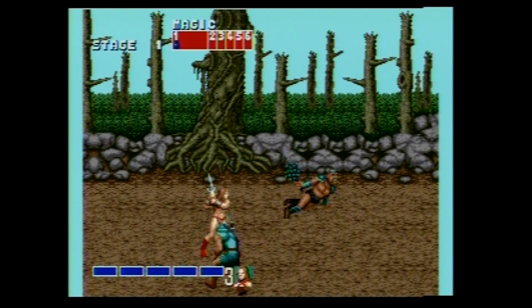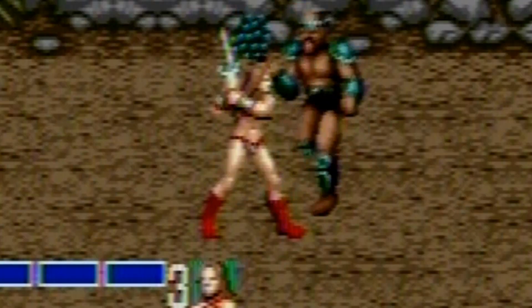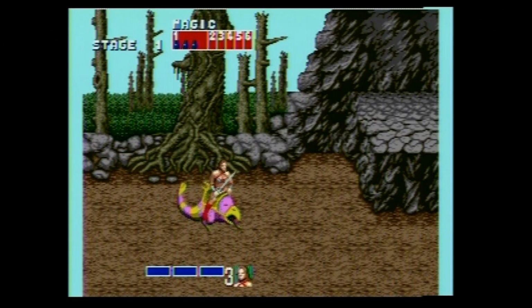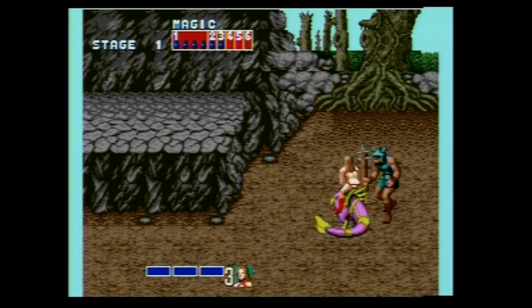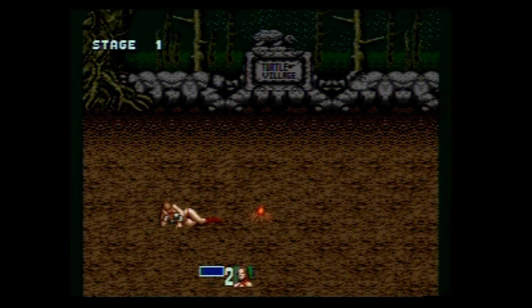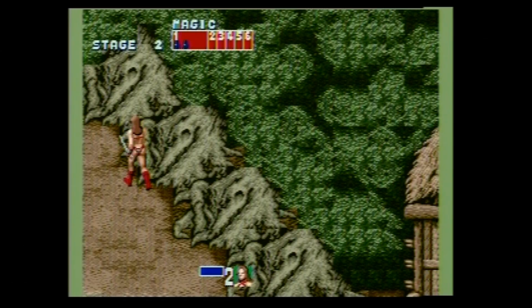There's not a whole lot to say about the game. It's just, you know, an arcade-style beat-em-up. When you attack people, there's only like 2 frames of animation and stuff. You get to ride beasts around, which is kind of cool. I mean, it's a bit limited compared to other beat-em-ups that came after, but it's still a fun game to play, and for some reason, I just had too much fun playing this game. I really don't know why. I just did.